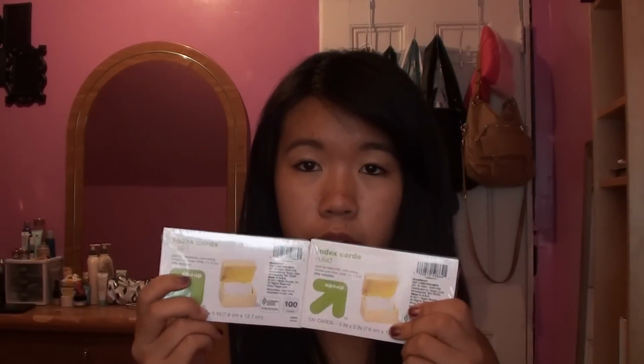Then I got two packs of index cards because they were 45 cents. So I was like, why not? You always need index cards. So I got two packs, and they're like 100 count each pack. So yeah. Next, I got a little notebook.